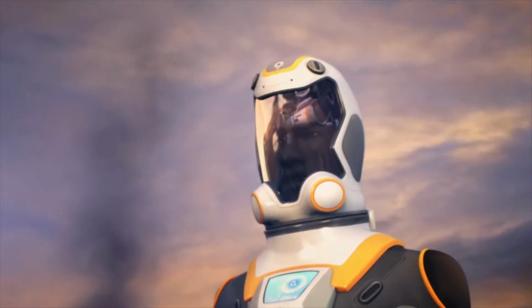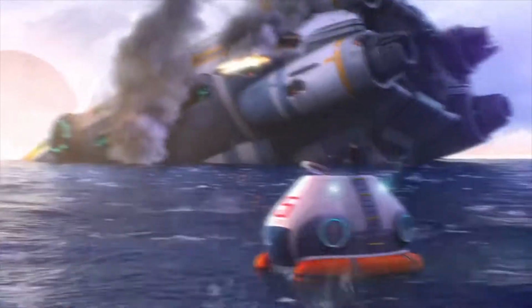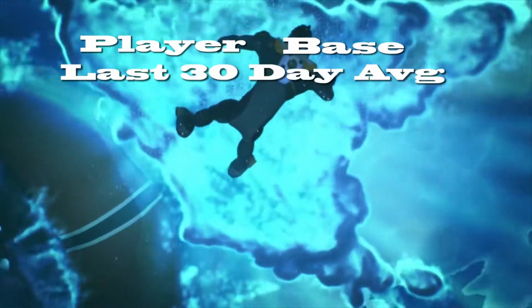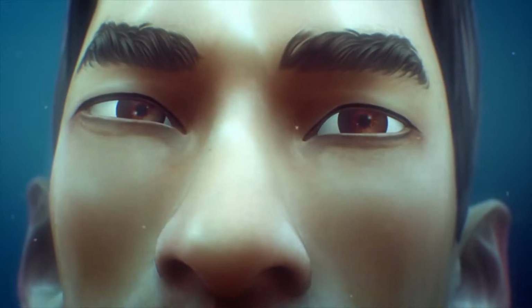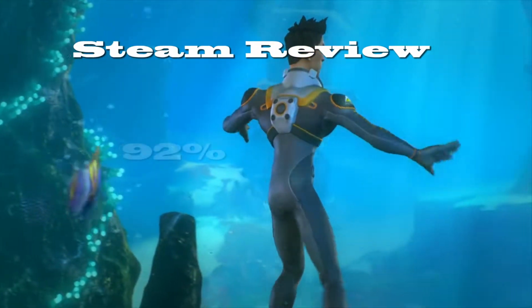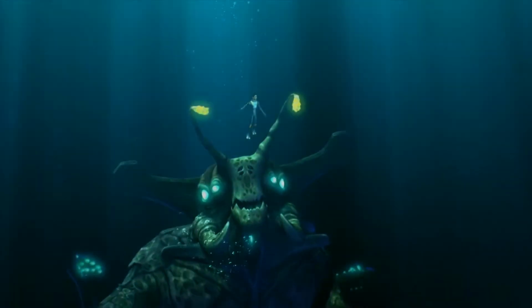You're able to build your own bases and travel deeper and deeper and explore the ocean. I found this game a very interesting single play experience, so the number of people that play doesn't really apply. But for those who are interested, there are about 2,703 players on average this month. The game will cost you around $20 and it has a very positive review on Steam, 92% positive. So this game is highly recommended for people who are looking for a nice single player survival game.